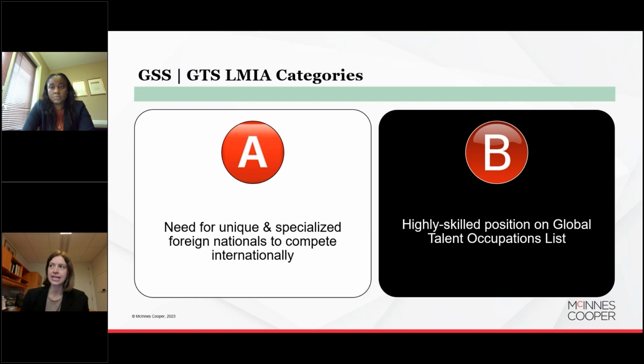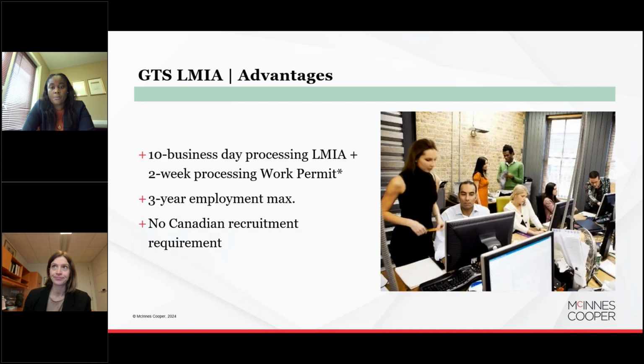Category B, there is a Global Talent Occupations List that has designated occupations. If you are hiring someone within those occupations, and they are mainly technology related positions, then you can access the GTS LMIA as well under category B.